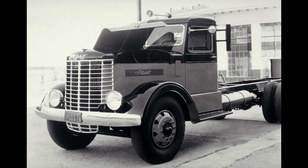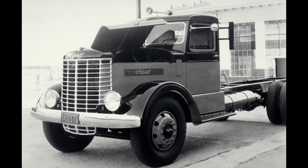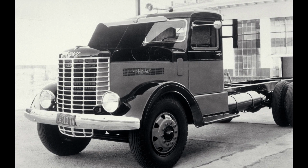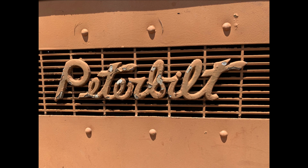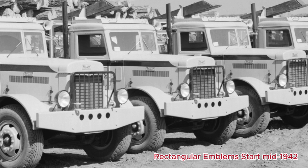The handle at the top side of the hood indicates it has removable side panels. The removable sides phase out in early 1941. Pre-war cabs came with vents on the side of the cowl. Pre-war hood emblems use the Peterbilt name in script. Rectangular Peterbilt emblems do not appear on trucks until mid-1942.